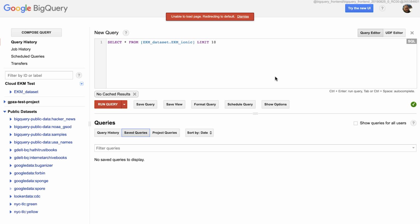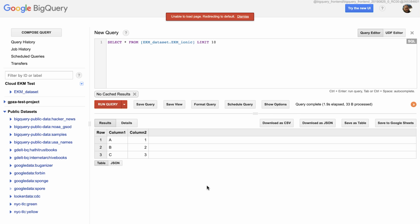So I see that we have an instance of BigQuery already set up. I assume that this instance is using a key that's in Ionic Machina to protect the data at rest? It sure is. Let's run a query and see what happens. Well, that just looks like it's BigQuery operating normally. How do we know that it's leveraging a key that's in Machina to protect the data? Well, that's kind of the point, but let's jump into the Machina console and see what's going on.